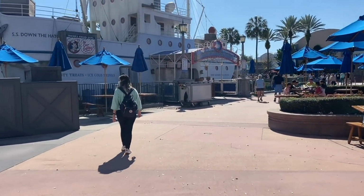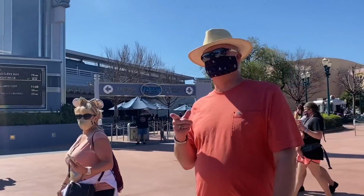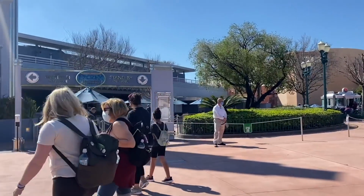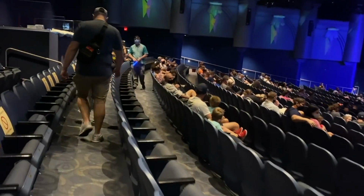All right, did a nice little perusing of the shops. So this is actually one of my favorite underrated things. The only shows really happening here right now are this one, as well as the Disney Junior Dance Party. That's a great one to use as a filler attraction if you've got little kids, because they can do it distanced and safe.